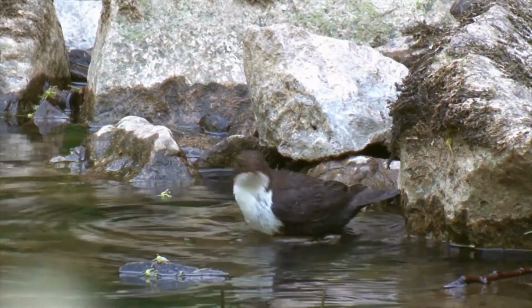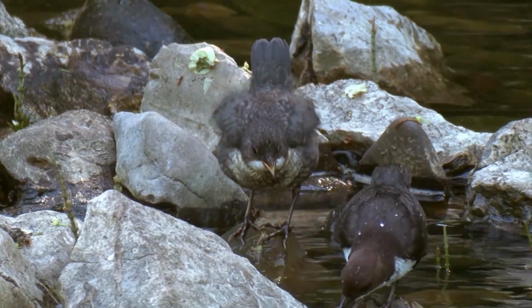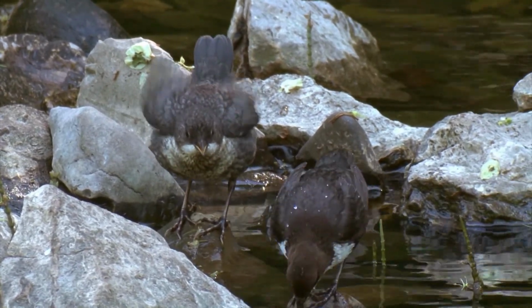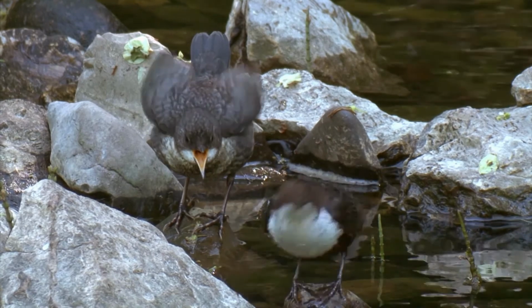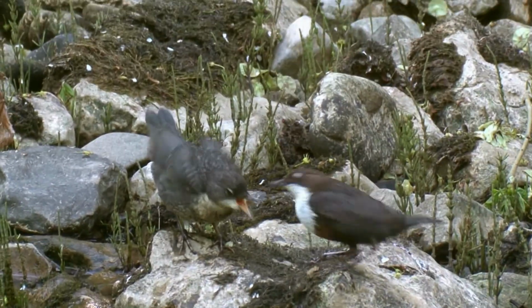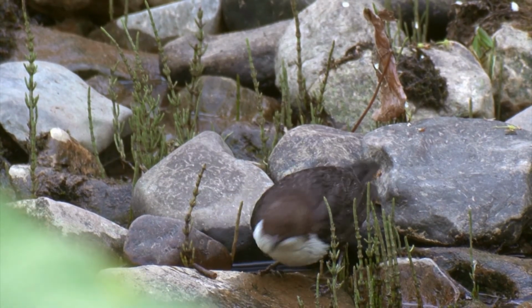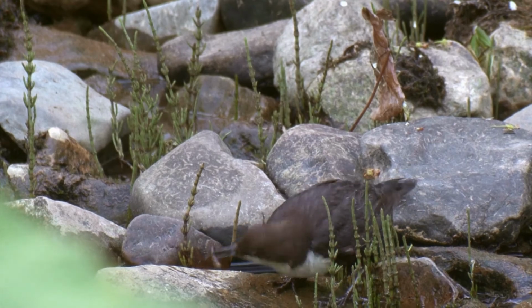There is just enough water in the river for the dippers to feed. You would think that the youngster would be able to look after itself by now. They mainly feed on caddis grubs, which are the larval stage of caddis flies.